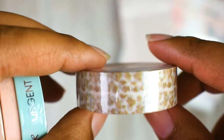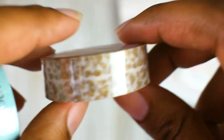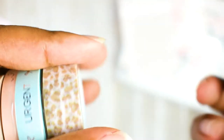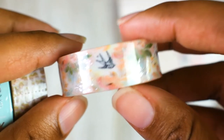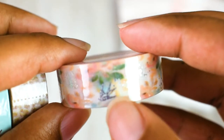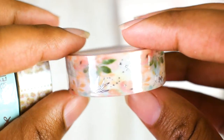This is the one I really wanted. I couldn't wait to get here. But this nice leopard print, it actually has no foil on it. It doesn't need foil, in my opinion, because it's really cute on its own. I like that print. And then also you get these birds. Are they like swallows or something? I don't know. But you get this really pretty bird and floral design. The birds are foiled in silver. And then you just have those peach orange florals in the background. That is just so cute. So you know the deal. We'll go ahead and unravel them at the end.